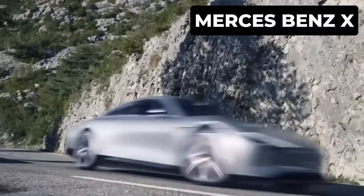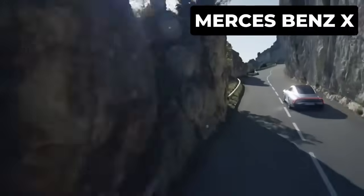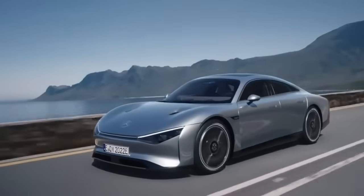The Mercedes-Benz EQXX is a vehicle with sensors that monitor heart rate and stress. This Mercedes concept car promises a healthy driving experience. Health and technology in motion.